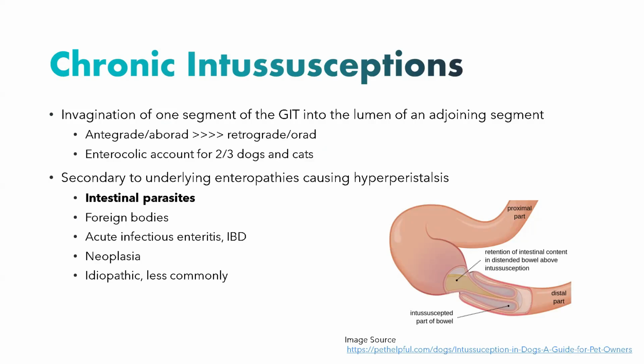What an intussusception is, it's an invagination of one segment of the GI tract, kind of telescoping into an adjacent or juxtaposed segment. Usually it goes how food usually goes from mouth to anus, essentially, so antegrade or aborad, and retrograde is exceedingly uncommon. I didn't really find anything in the literature where it's going backwards. How I describe this to owners is, if you've ever taken off a tube sock and it kind of sucks in on itself, that's the easiest way for me to describe it.